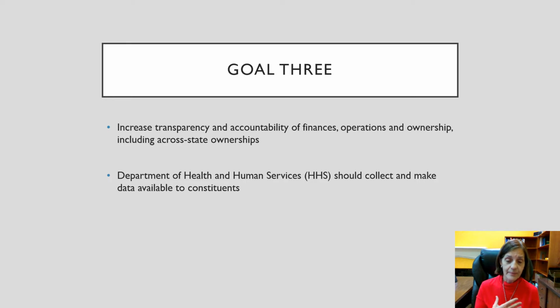So for example, if I'm in Alabama and I have a family member in Tennessee and I want to find out what the rating of a facility is before my family member is admitted, I would be able to look online, and even though the corporate office is in Alabama, perhaps, I would be able to see what the finances are and what kind of operation reports have been done for the facility in another state, which makes it transparent for the consumer.